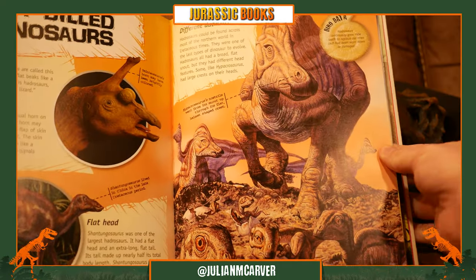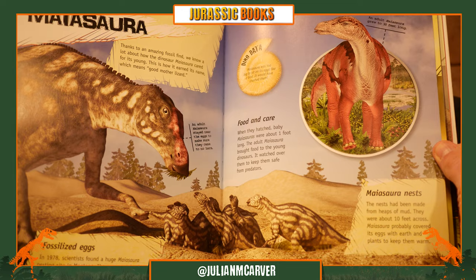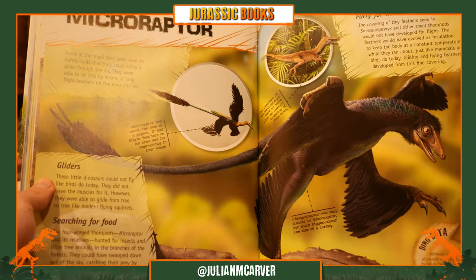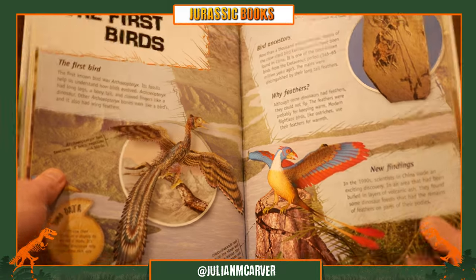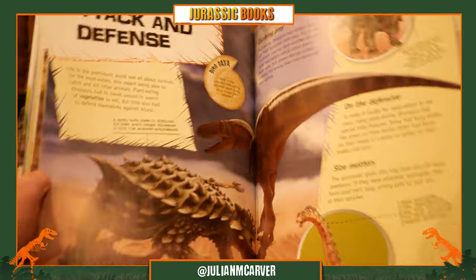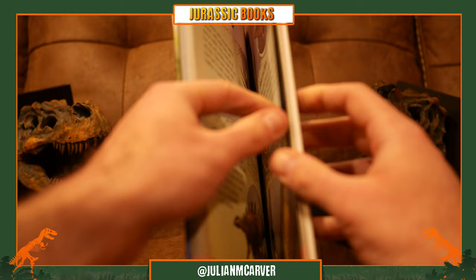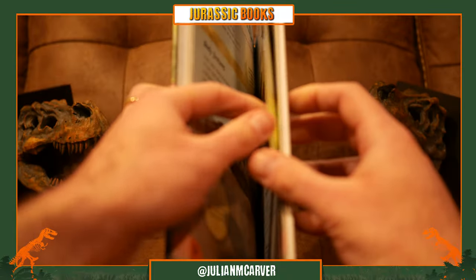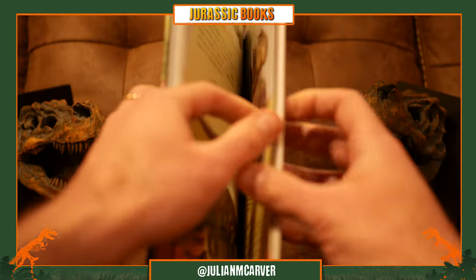Duck-billed dinosaurs. Oh, there's that artist again. My gosh, I love it. Maiasaura. Microraptor. The first birds. Attack and defense. Beautiful drawing there. Plates and spikes. Stegosaurus. Armored dinosaurs. Another great drawing. Doesn't look like stock art.